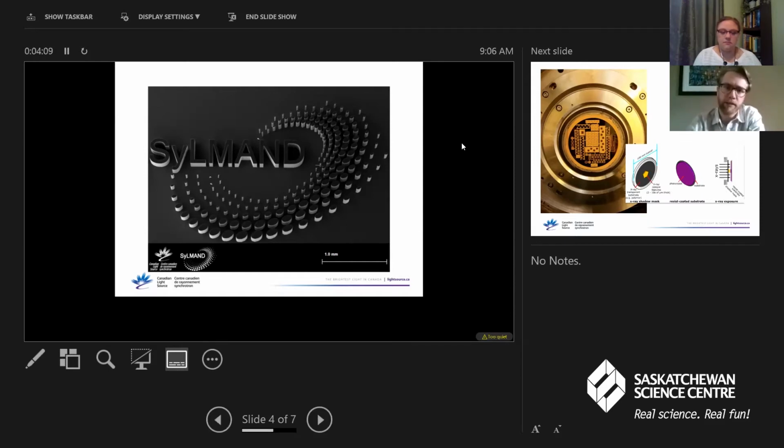and nanometers. The image I'm showing you here is a scanning electron microscope image of our logo, made before I started in SILMOND. So what's going on here? Each of those little posts you can see, the raised letters and the oval-like shapes, were created using a process called X-ray lithography in a polymer.